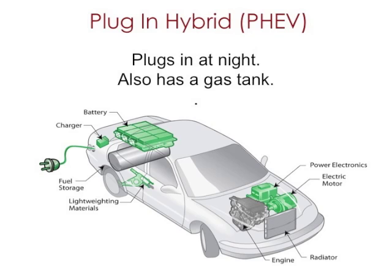Closely related to HEVs are plug-in HEVs or PHEVs. These are vehicles which have a big battery pack and a charging unit, so that you can plug the vehicle in at night, for example, and charge up the batteries so they're ready to go in the morning, and therefore you can run part of the time on pure electricity. And since this is a hybrid, there's also a gas tank, so you can run part of the time on gasoline with the hybrid's normal capabilities. So this is a plug-in hybrid, which gives you an all-electric possibility during part of the drive.